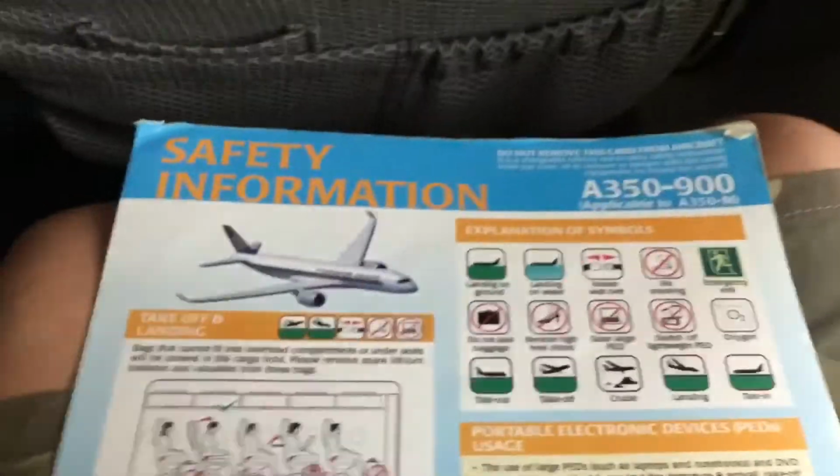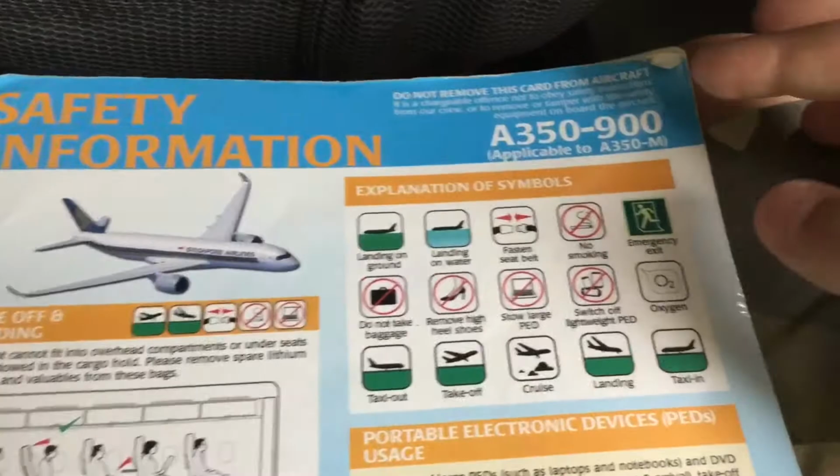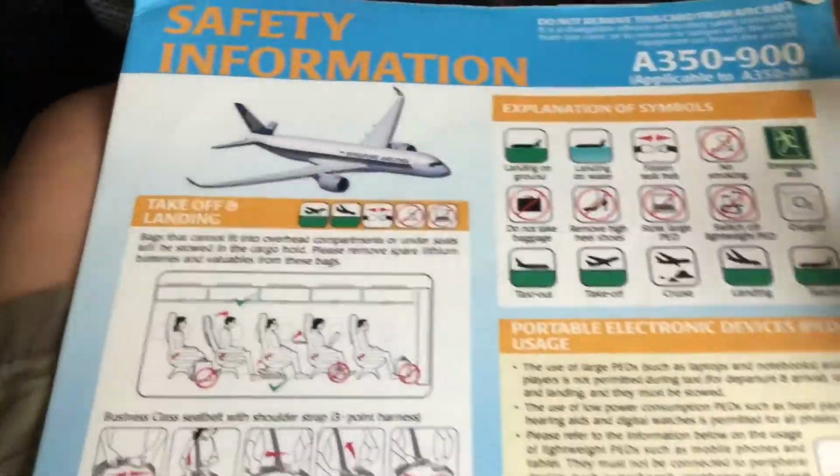In the seat pouch, there's nothing in here, and then in here there's an airsick bag, a safety information card, a magazine, and some more magazines. Here's the safety information card for the Singapore Airlines Airbus A350-900.